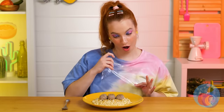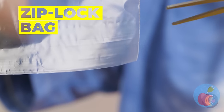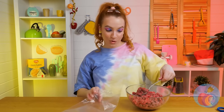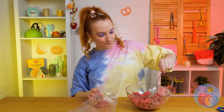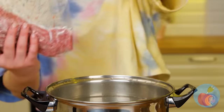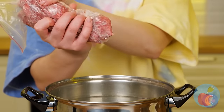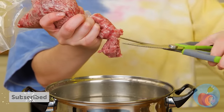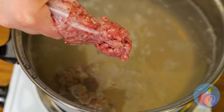What an interesting bib. Oh wait, that's no bib. It's a plastic bag. And it's giving her an idea. Squeeze and cut them out, and you've got even more meatballs.